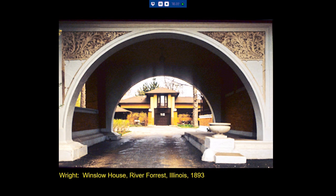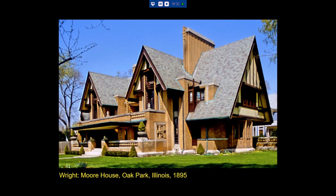Wright had left Sullivan after a big row because he was moonlighting. He was doing work privately while being employed by Sullivan. Sullivan, in a sense, quite rightly, got a bit cheesed off with this and said, "You can't do that." And Wright said, "Yes, I can, because I'm leaving." And he walked out. But he always maintained a great affection and appreciation for Louis Sullivan, who he called mein lieber Meister, my dear master.